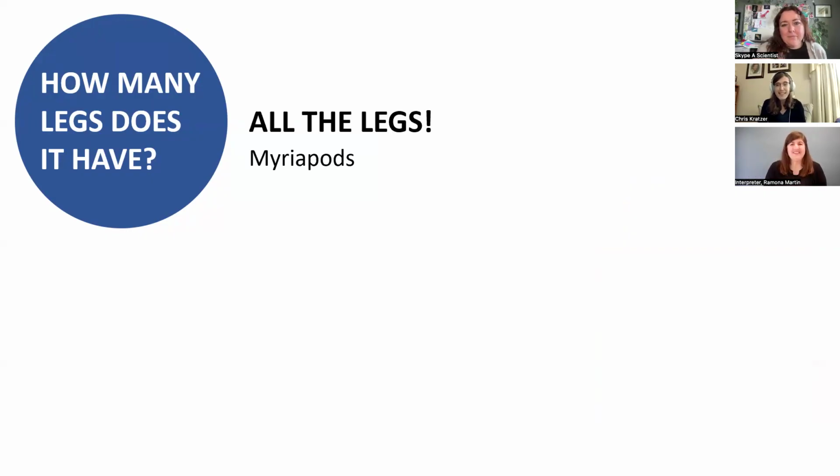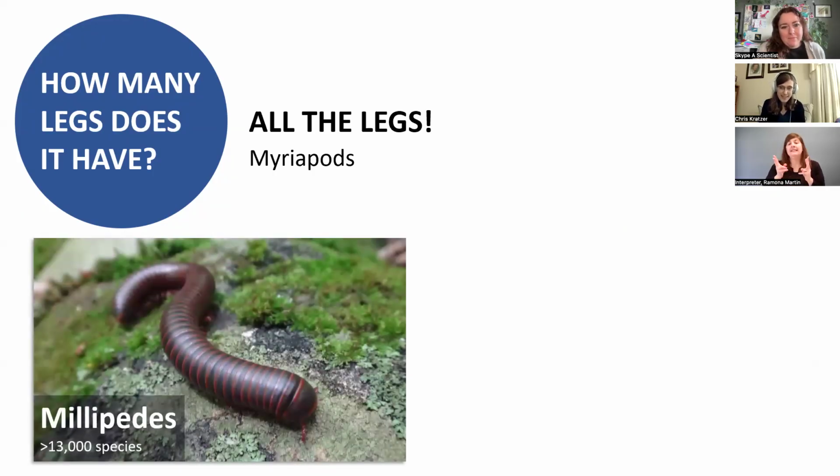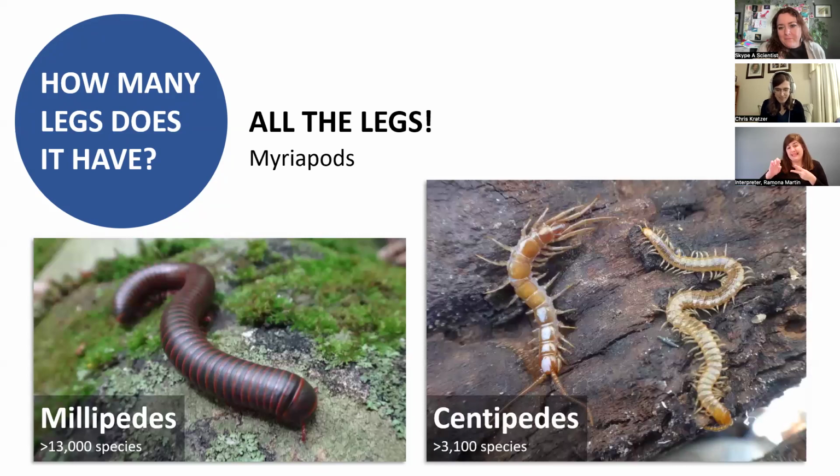If a bug has all the legs, more legs than you can easily count, it's probably either a millipede or a centipede. Millipedes are slow and docile and feed on dead plant material. They help recycle nutrients in the ecosystem. Centipedes look very similar, but they are quick hunters with venomous fangs. They're like if a snake was a bug. Still, they won't try to hurt you unless you try to pick them up.